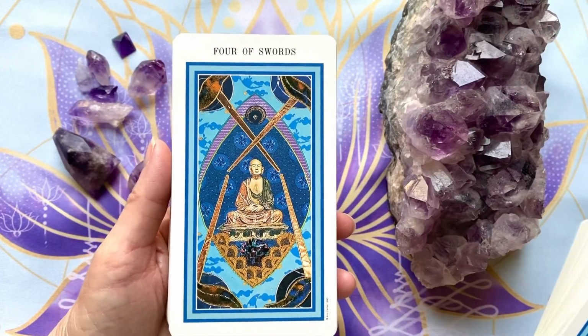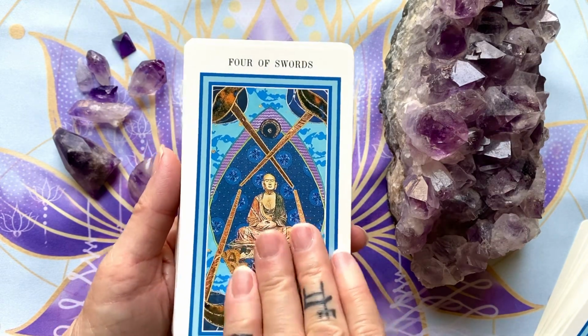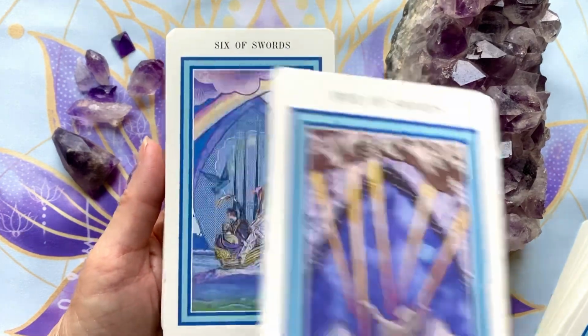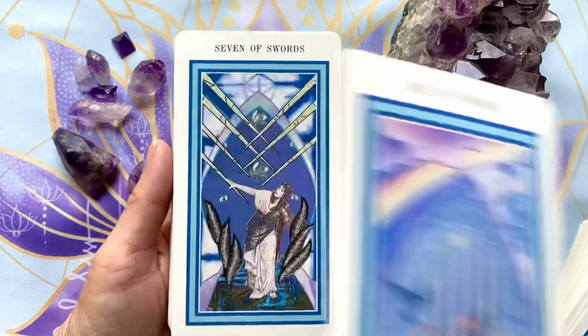I should have put rose quartz out. Amethyst called for me for this deck, but my mother was a huge fan of pink. Pink was her favorite color. So her nails were always pink and her lipstick was always pink.